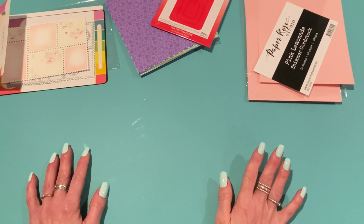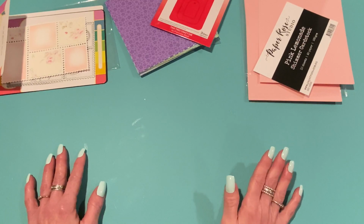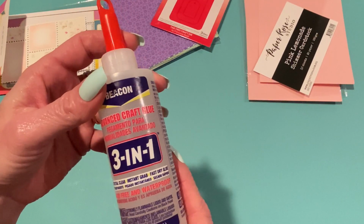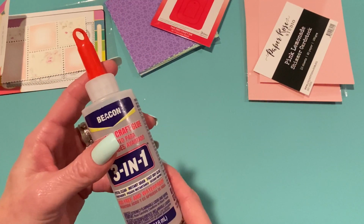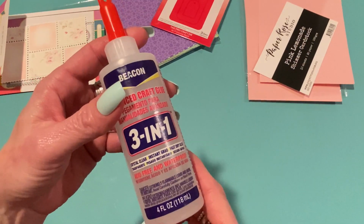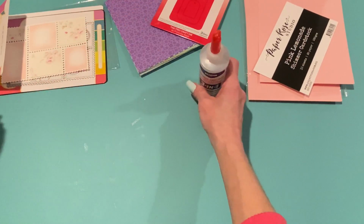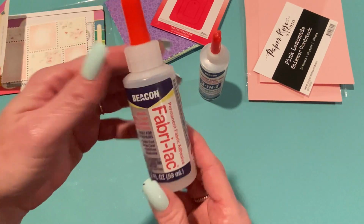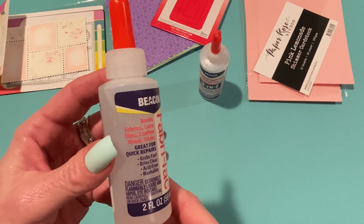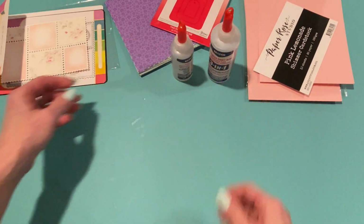I went to Michael's twice since my last haul. I just got 2 kinds of glue. The first time I got more of my Beacon 3-in-1 glue. The one that I had was really running low, and I couldn't get the top open anymore, so I just got a new one. And this one I had a 20% off coupon for. And then the next time I got some Fabri-Tac, and I had a 30% off your regular price purchase coupon. So I got that, and that's all I got from Michael's.